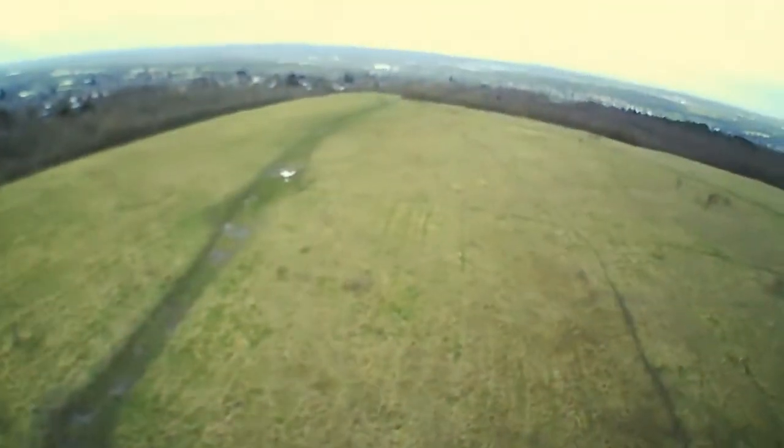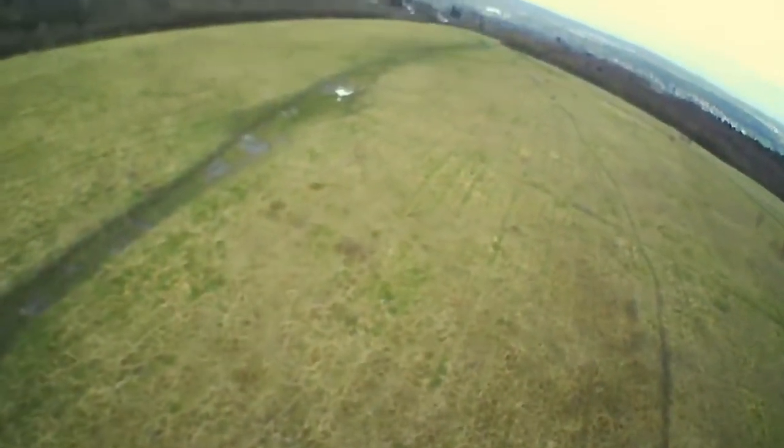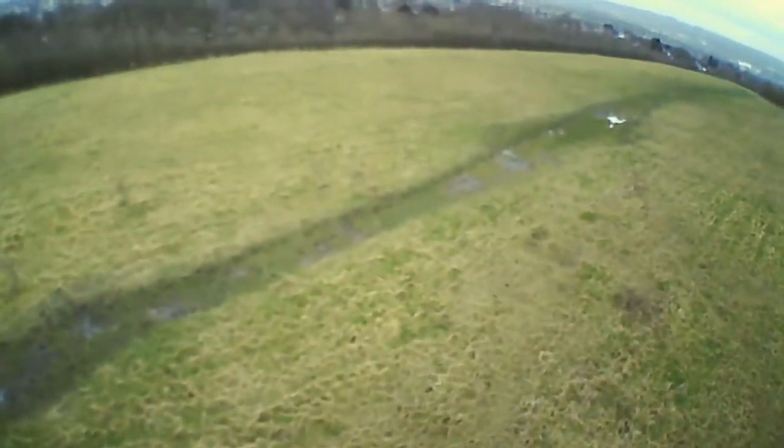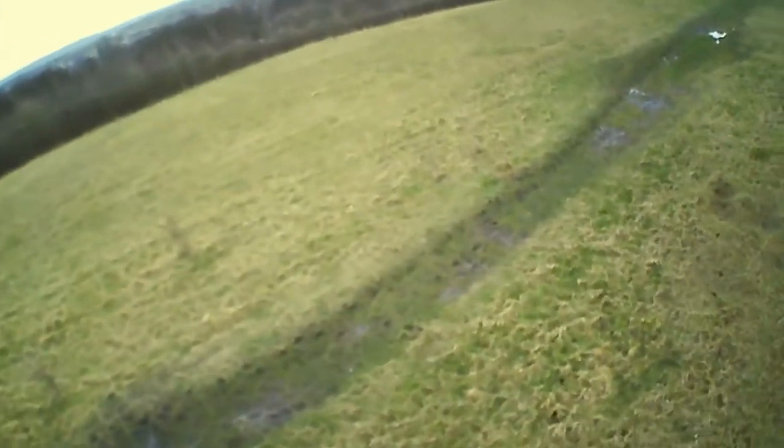Now I've flown this in this sort of wind speed before and it's been alright. I'm trying to go forwards, making headway into the wind at this point. It's just really not a good idea to fly in conditions like this. It can cause flyaways and toilet bowling and all sorts. I'm just trying to make my way forward into the wind. It's losing a bit of altitude.